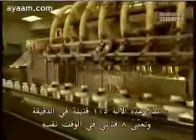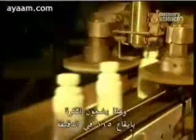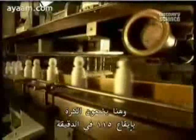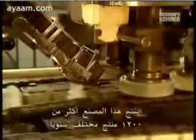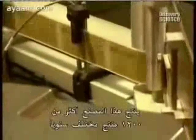And one final product: roll-on deodorants. This machine fills 115 bottles a minute, handling 8 bottles at a time. A filling stem pours the product into the bottle, and here they place the roller ball at 115 per minute. Then the ball is lightly pressed into the cavity in which it turns freely. This plant makes over 1,200 different products each year and sells 32 million items.